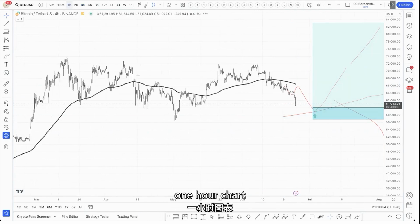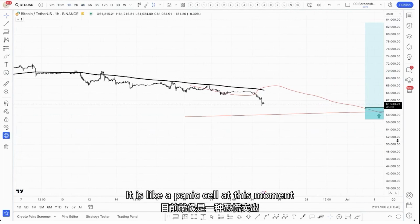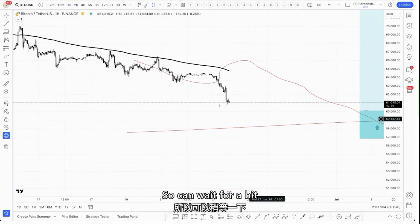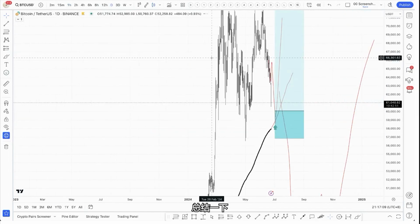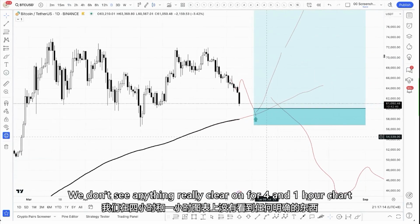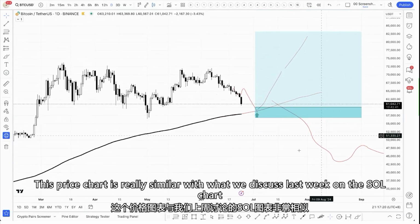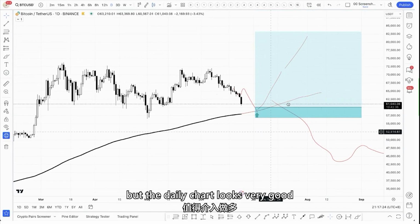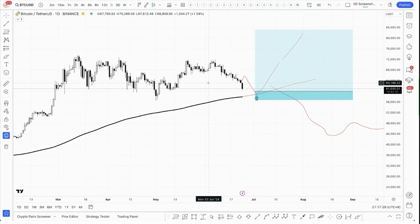Okay, 1 hour chart. It is like a panic sell at this moment, right? A bearish sort of panic sell. So we can wait for a bit. Okay, that's in summary. We don't see anything really clear on the 4 hour chart and 1 hour chart. This price chart is really similar to what we discussed last week on the Solana chart, where the 4 hour and 1 hour charts are bear market, but the daily chart looks fairly good. It's worthwhile to wait for a bit.